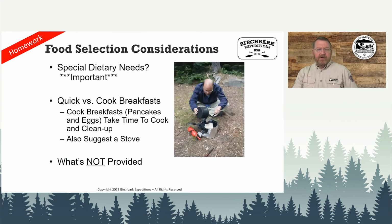A couple of considerations about food. One of the most important things is surveying your crew to find out if there are any special dietary needs. We're required by the state and the BSA to make sure that we provide food that is compatible with dietary restrictions, whether religious or medical.